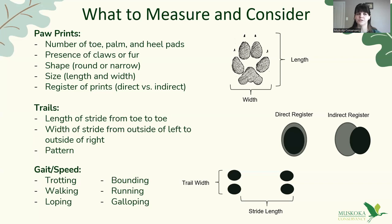So some species will have retractable claws, which means that when they're walking along, they actually won't register in their print. So members of the cat family, of course, have retractable claws and you won't be able to see them. You'll also want to look for fur because a lot of northern species that spend a lot of time up in the snow need fur to keep their feet warm when they're walking through those cold conditions. So that's another thing to look for.